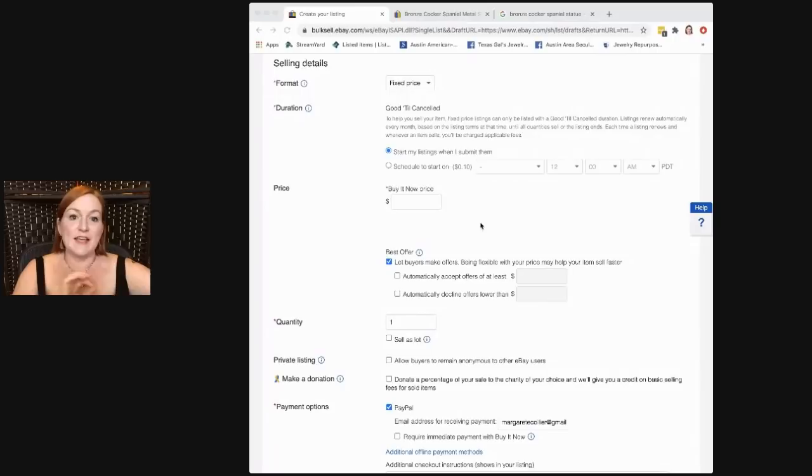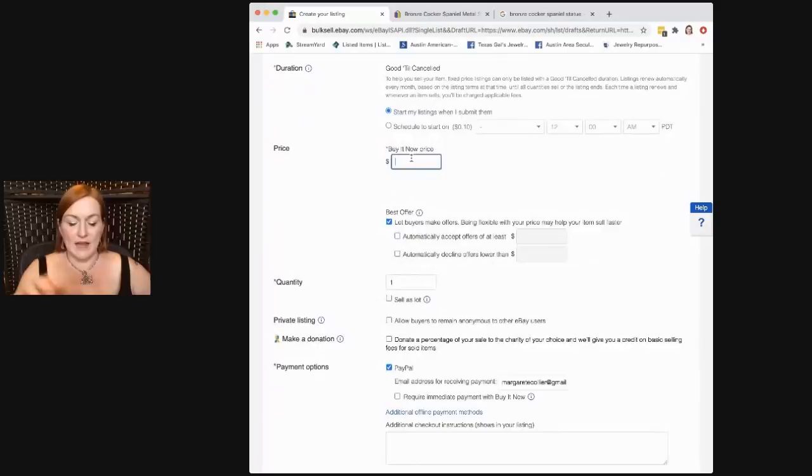I do fixed price. I do good till canceled. That way, it just automatically renews the item. I don't have to think about it. It's on autopilot, and I don't have to mess with it. And then my buy it now price: when you're coming to figure out your price, and you're not sure what to price your item at, you can do many different things to figure out the price. It's totally up to you.